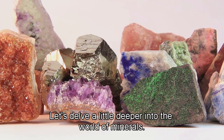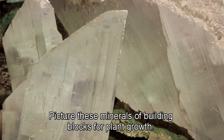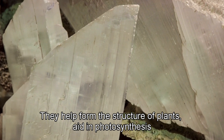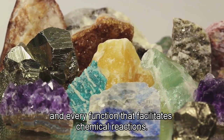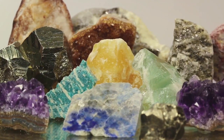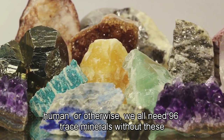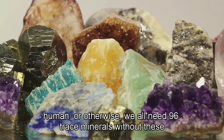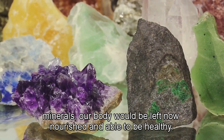Let's delve a little deeper into the world of minerals. Picture these minerals as building blocks for plant growth. They help form the structure of plants, aid in photosynthesis, and facilitate every function and chemical reaction the living organism needs. Human or otherwise, we all need 96 trace minerals to stay healthy. Without these minerals, our body would be left malnourished and unable to be healthy.